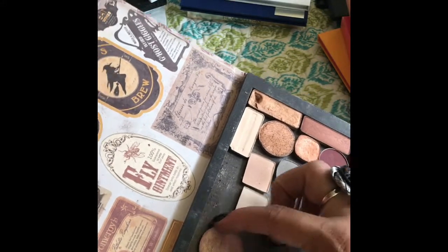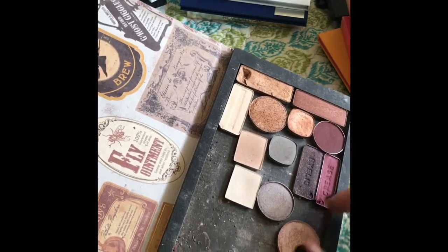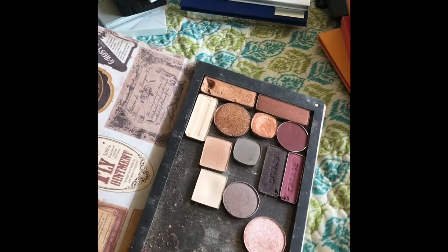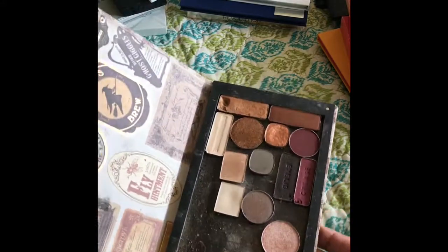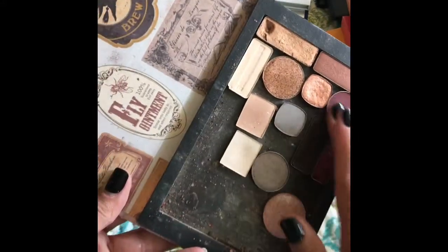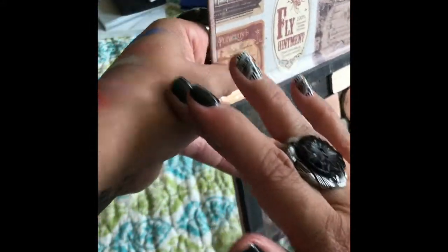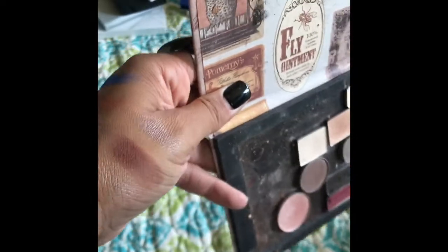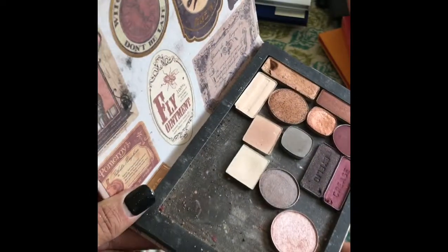I hate single shadows to begin with. I'm just not someone that uses them. I almost always have to have shadows out of a palette. I don't use single shadows. Still gonna keep this around. Some of these are really good shadows, though. That one's not. Ooh, that's pretty. I guess I just only ever use shadows in a palette.